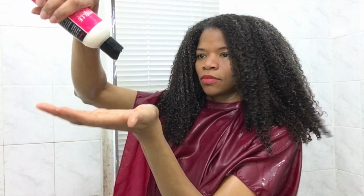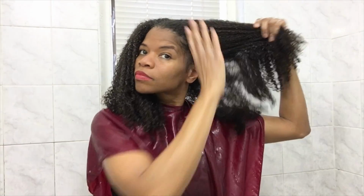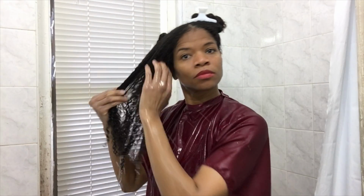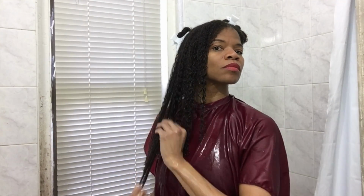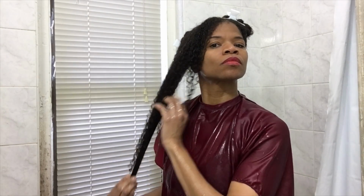So now that I'm putting the co-wash, as I'm using it as a conditioner, I'm applying it heavily throughout my hair so I can begin to detangle. As I applied it to my entire head, before I could start detangling, my hair already started to feel dry. So it looks like I'm rinsing product out, but technically I'm just adding a lot of water so I can have some good slip in order to do my detangling.